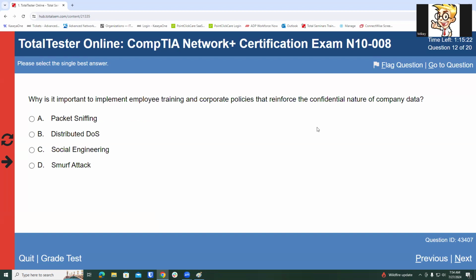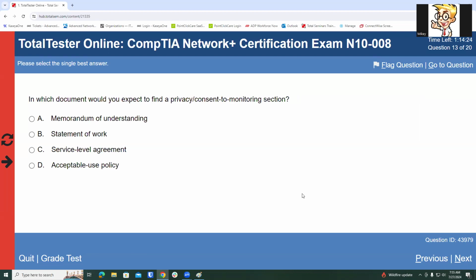Okay. Why is it important to implement employee training and corporate policies that reinforce the confidential nature of company data? Employee training, so people working in the work environment, and then policies like rules they have to follow. So you want your data to be confidential. You don't want people to see it who shouldn't have access to it. This is more about people and what they do with data. Packet sniffing is looking at packets on the network, distributed denial of service is a cyber attack, social engineering is making people do things and influencing them, or a Smurf attack, which is sort of a ping attack. Okay, some security things here. That's more about people and tricking them. Social engineering.